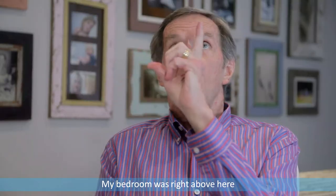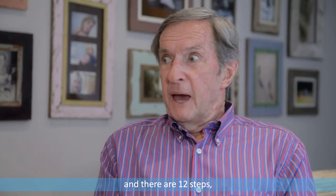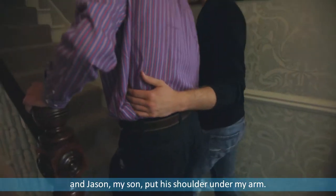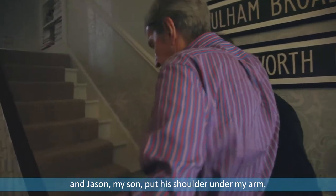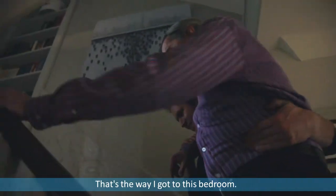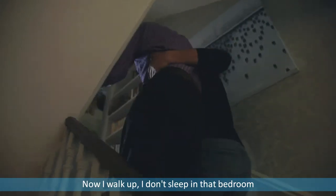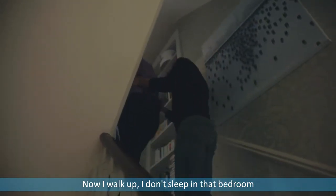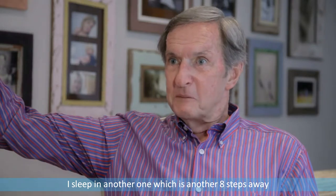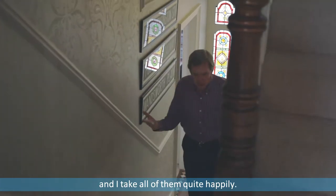My bedroom was right above here. And there are 12 steps. Quite steep steps. And I looked at that on the first night. And Jason, my son, put his shoulder under my bum. I took one step and he carried me the other 11. That's the way I got to this bedroom. Now I walk up. I don't sleep in that bedroom, I sleep in another one, which is another 8 steps away, and I take all of them quite happily.